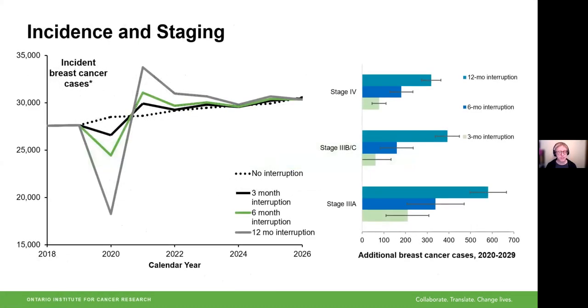So here's the incidence and staging over the few years following the interruption, at 3-month, 6-month, and 12-month interruptions. You can see that in the year 2020, because we're not screening, we don't find as many cancers. There's a corresponding jump in 2021, or whenever the screening resumes, where a whole bunch of cancers that were not found the year before are now being found. The other thing to note is that over the next decade, 2020 to 2029, there's a fairly significant upstaging, where the cancers they are finding, because it's a year or 2 later, are being found in stage 3 and above, with a corresponding decrease in the number of earlier stage cancers.